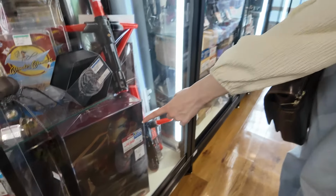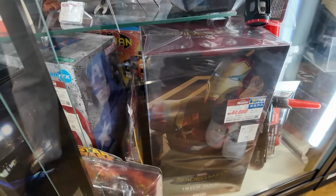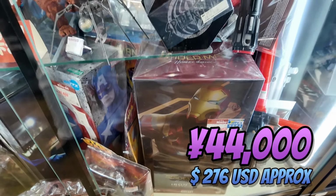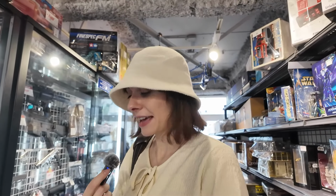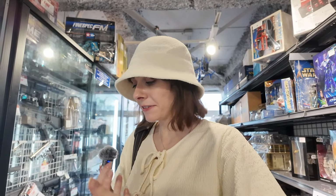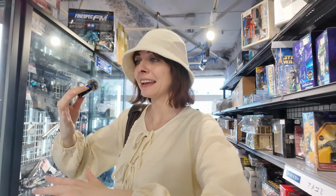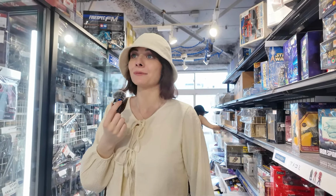We also have this huge figure of Iron Man right here, 44,000 yen. I kind of wish they showed you what he looked like, though, because for that price, and if it's being resold, I would want to know physically what he looks like. I know what he looks like on the box, but I want to see how he looks standing and stuff. I think that would be nice to see as well.